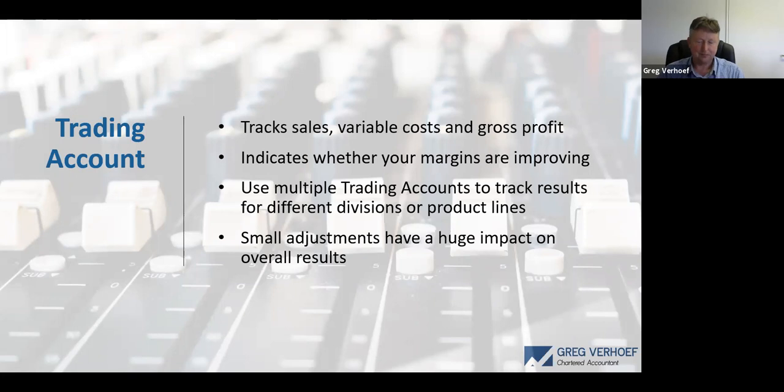Right, trading account. Most people are probably familiar with a profit and loss. So a trading account is just effectively a profit and loss, but normally for a specific area of the business. And it's everything above the gross profit line. So it looks at your sales, your direct costs, whether that's stock, materials, and then the other direct costs which are going to delivering those sales. So it includes most things, but not the overheads. So it's sort of the gross profit of the trading.